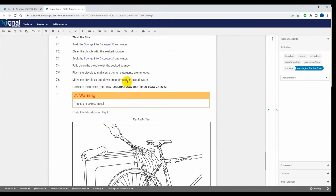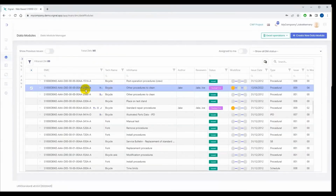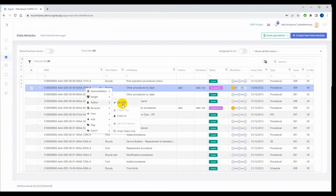Okay, so let's assume as the author we have finished our work in the data module, so we want to click save. Let's just wait for that to save. Did that save? Let's just double check. Yeah, okay. So now we can close that and we can check it in.